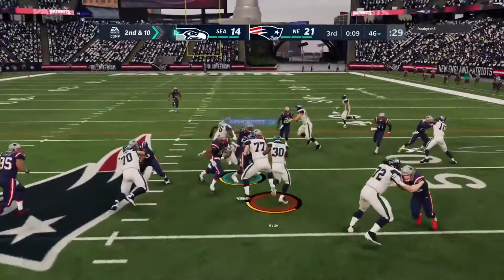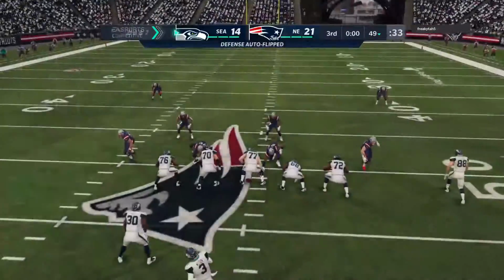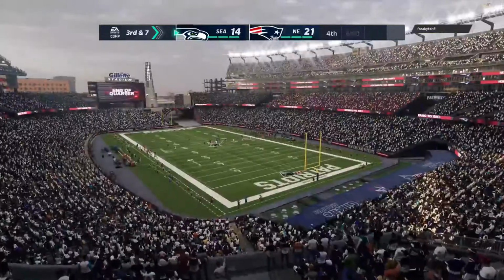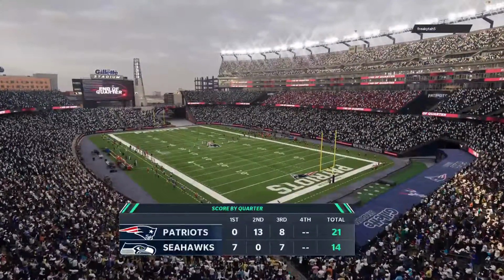A give to Hyde out of the gun. And down he goes at the 49, a 3-yard pickup. So they'll get a little extra time to come up with his third down play as we played 3 quarters.